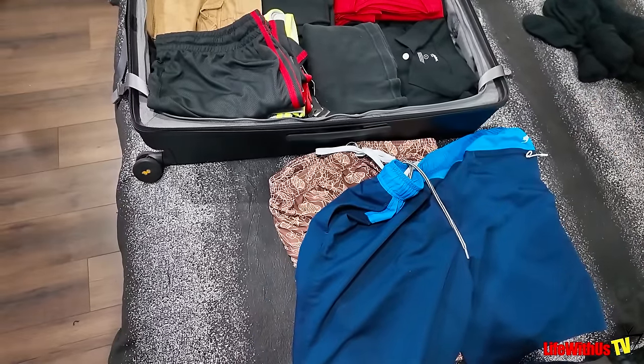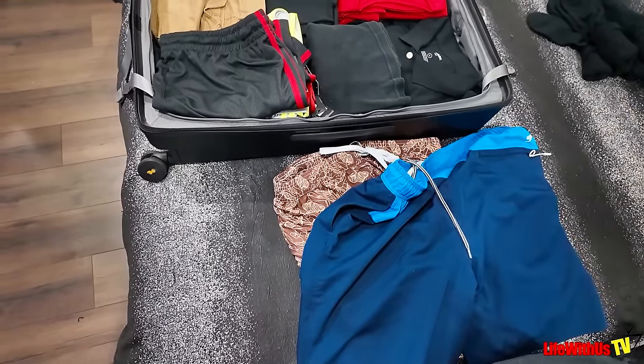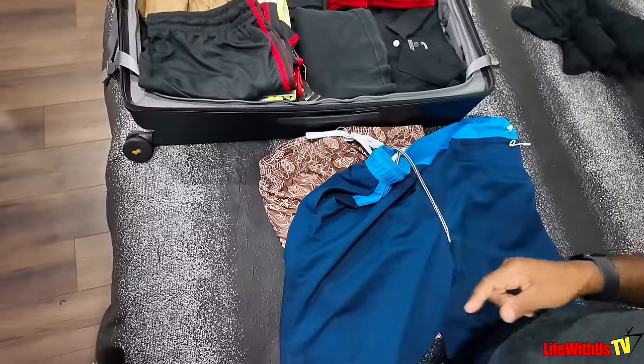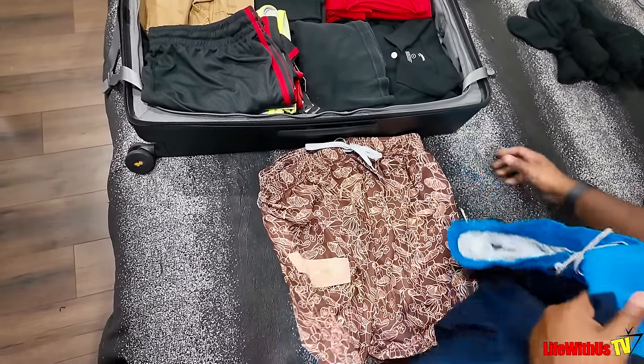I used to only do 1, but what happened is that the other pair will be wet, and if you know anything, trying to get a pair of wet swim shorts back on if you want to go swimming again, it's crazy. So I started bringing 2, so I ain't got to deal with that.